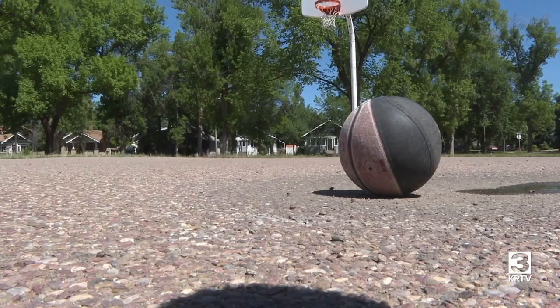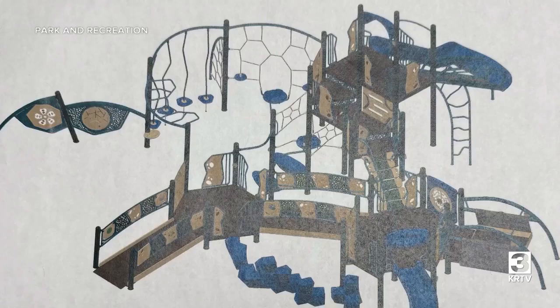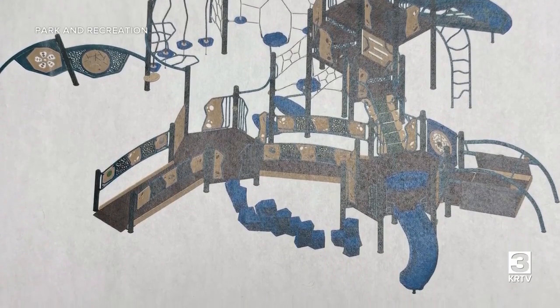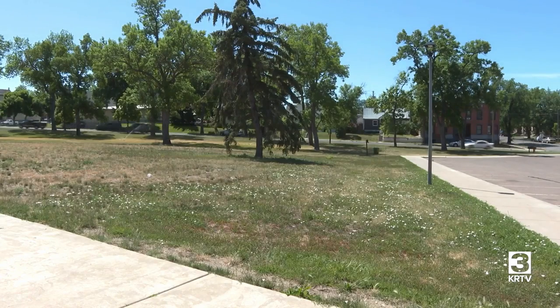"We've got big space here and we want to see some improvements to this area." Park Supervisor for Great Falls, Kevin Vining, explains that the funding for this project comes from the Community Development Block Grant. "Right now, what we're looking to do is get a playground, approximately just under $100,000 for the equipment. For an ADA accessible system like that, that's pretty modest." And they are still looking to pour the rubber surface.